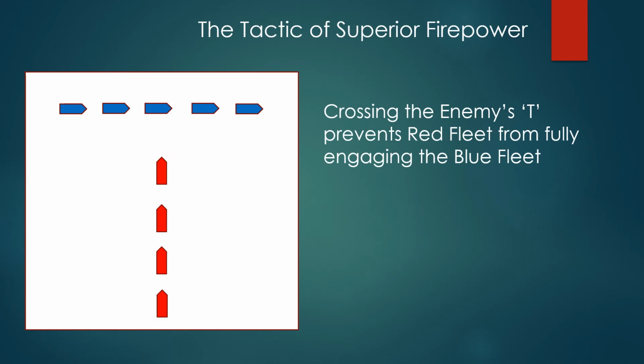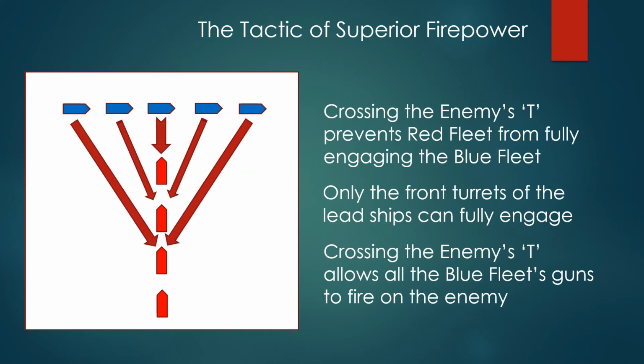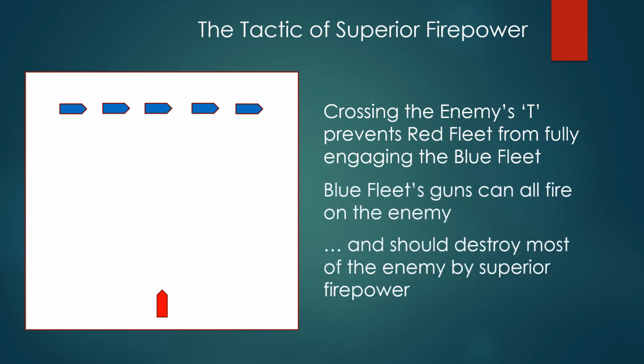Crossing the enemy's T prevents the Red Fleet from fully engaging the Blue Fleet. Only the front turrets of the lead ships can fully engage. Crossing the enemy's T allows all the Blue Fleet's guns to fire at the enemy. Blue Fleet's guns can all fire on the enemy and should destroy most of the enemy by superior firepower.